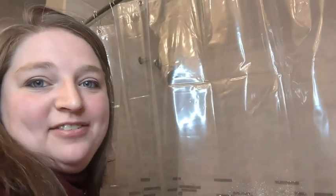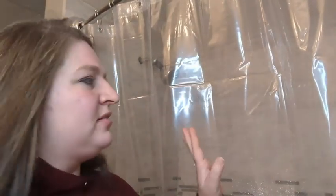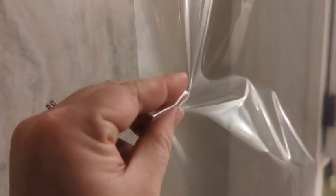This is by BigFoot. I am really happy with the shower curtain. This is the clear, which I like. It just looks fresh and clean, but they have other colors, white, frosted, and they have a waterproof fabric one as well.